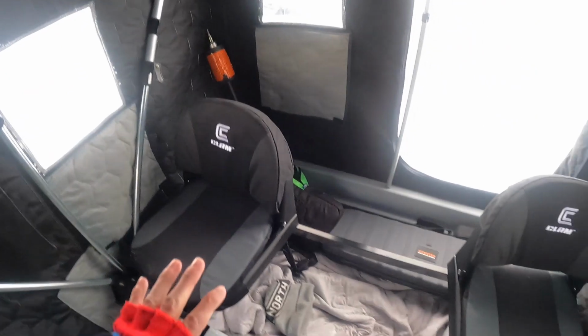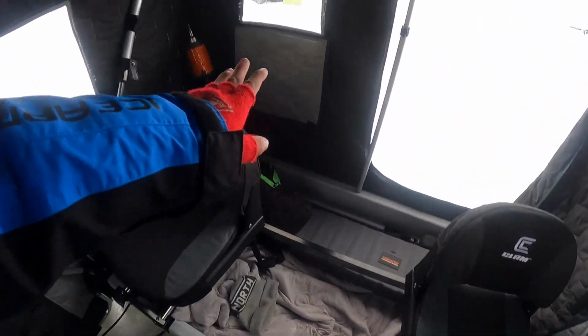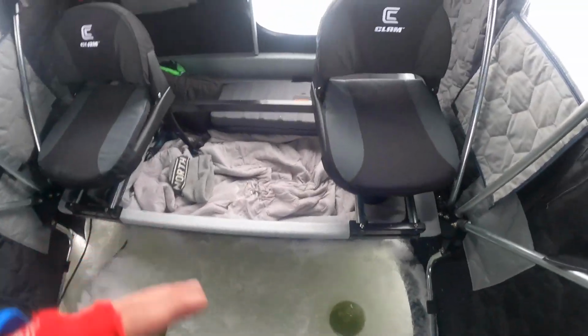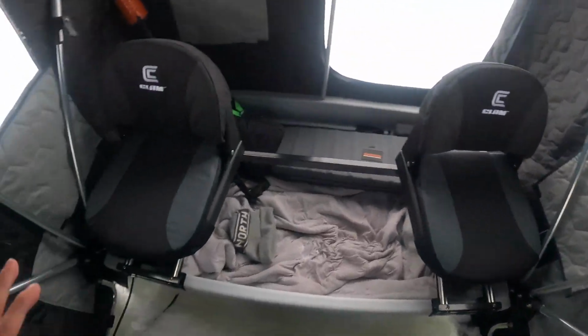So here's the tub. Right now I just got my rod sack, my backpack, my K-bit. I have a 6-inch hole, so I got 2 6-inch holes right here in it. It's got a 4-bar system right here. Go over the seats, because these are literally like the best seats on the market, I think. They're super cushiony.